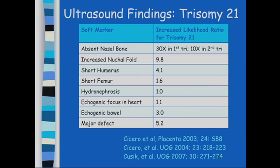Nuchal folds, we raise it 9.8 times. Humerus, 4.1. Short femur, 1.6. Hydronephrosis, 1.0. Echogenic focus in the heart, 1.1. Echogenic bowel, 3.0. And a major defect, 5.2.